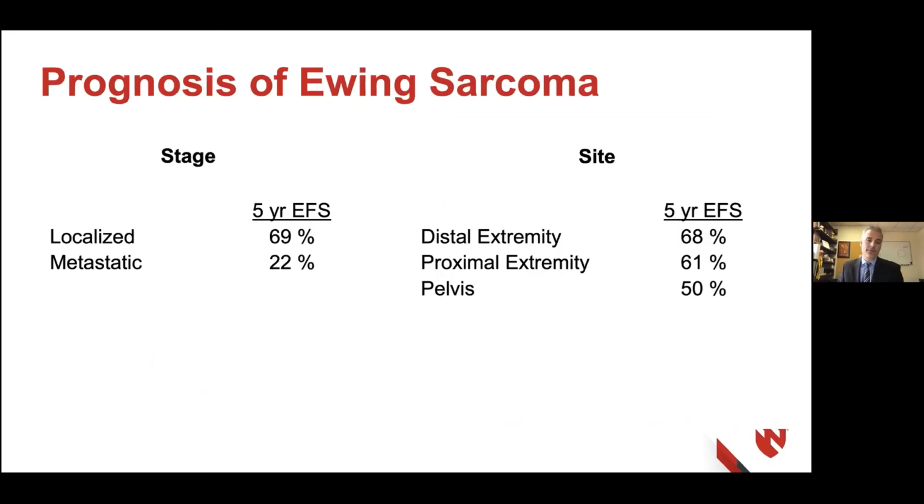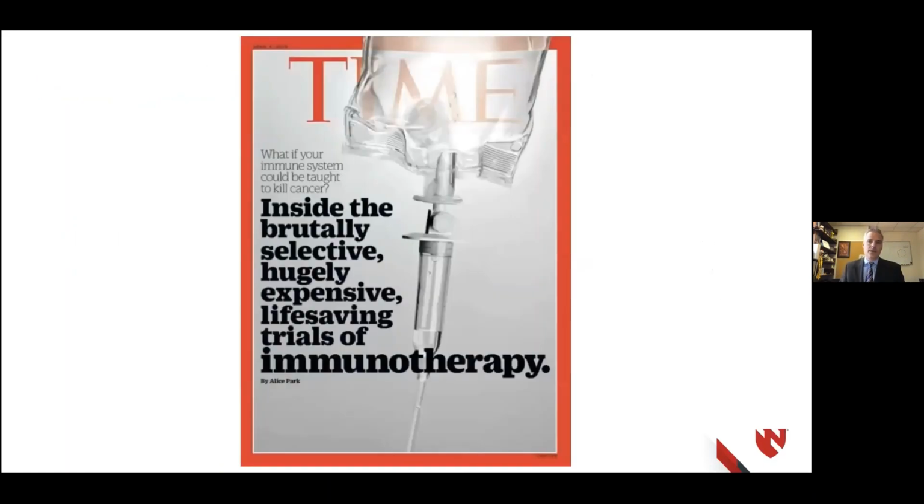The prognosis of Ewing sarcoma, like we talked about in the very beginning, is very poor for people like our patient who have metastatic disease. It's less than 25%. But also if they have localized disease, the site of that disease is important and portends to their prognosis because of the effectiveness of your local control. So we know that the therapy is toxic. We talked about that. We know we have these issues with local control.